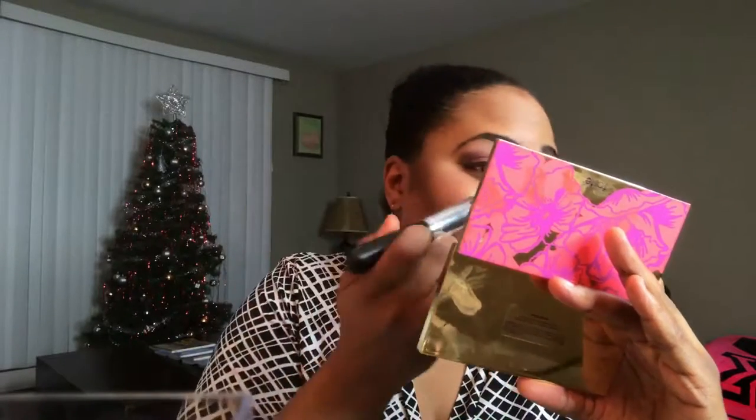And do you see the gold specks? This blush is so pretty. And I keep adding just a little bit more. Just a little bit more. I think it goes really pretty with the eye look. So I'm actually enjoying this.